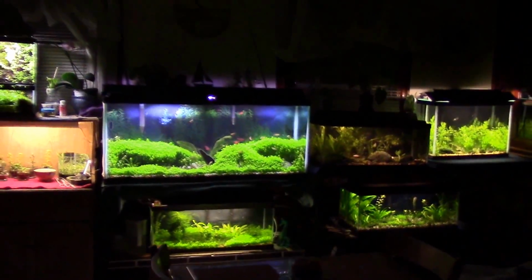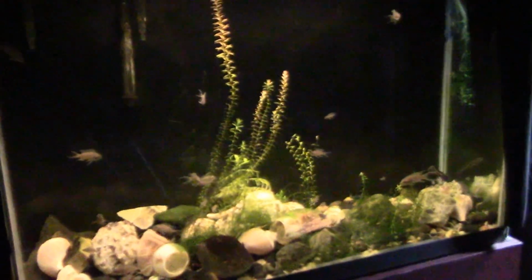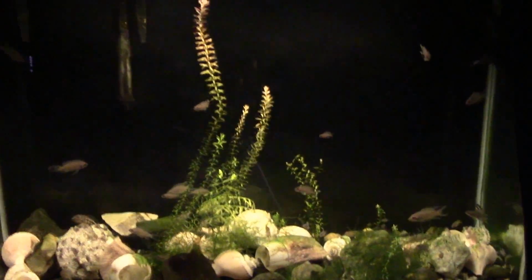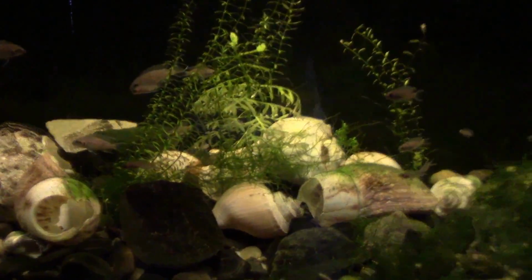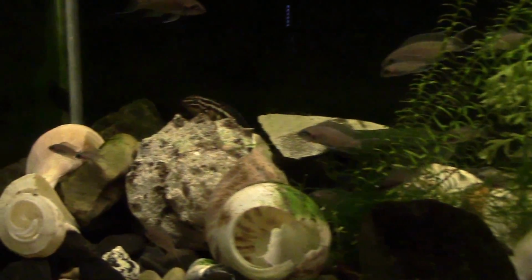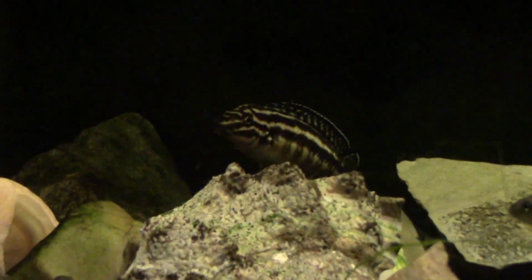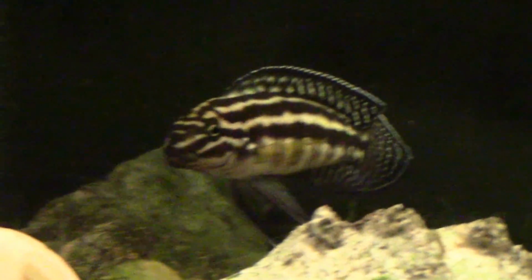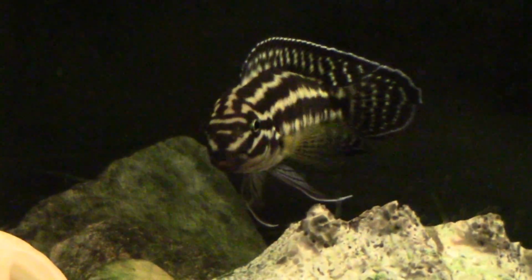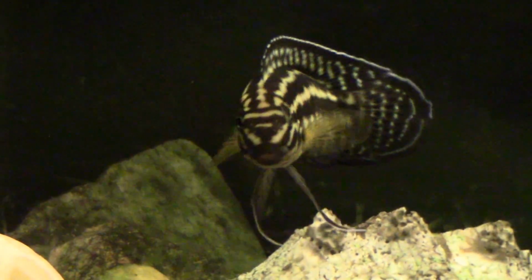And I guess we'll duck into the Brichardi tank. This colony's thriving. The largest it's ever been. I'd like to guesstimate there's likely over 100 fish in here. And it continues to grow. The Julies really enjoy the Julia chromis nowadays. They're such beautiful fish, and they're really the largest fish in this tank. Really beautiful fish.